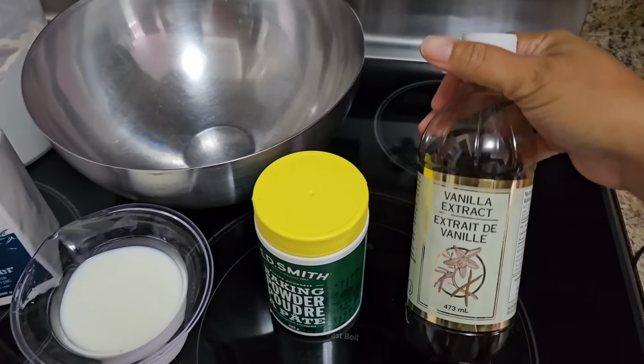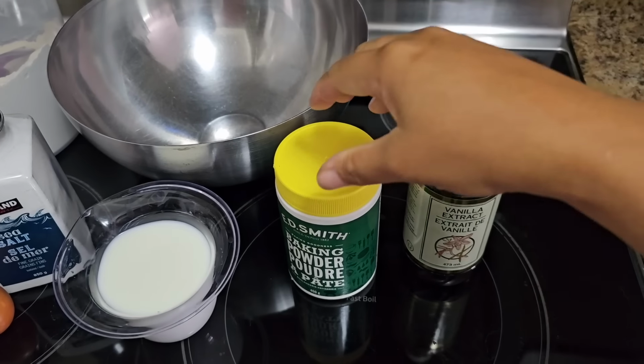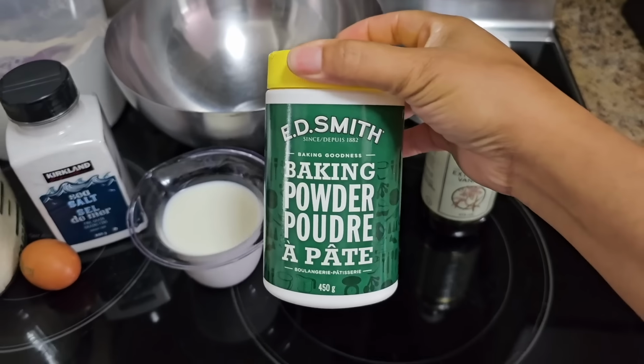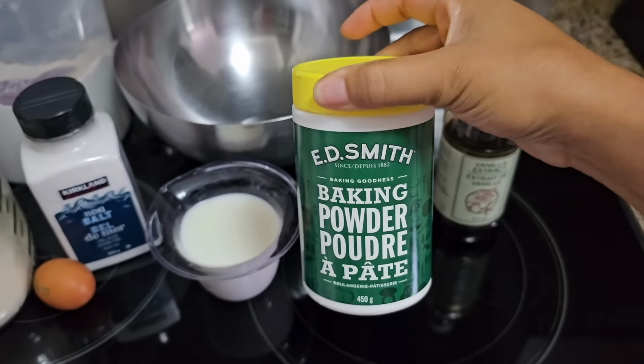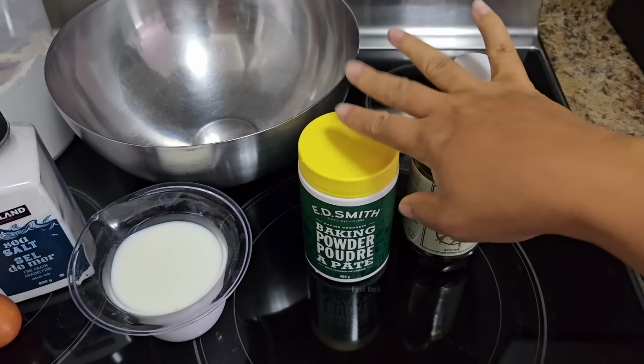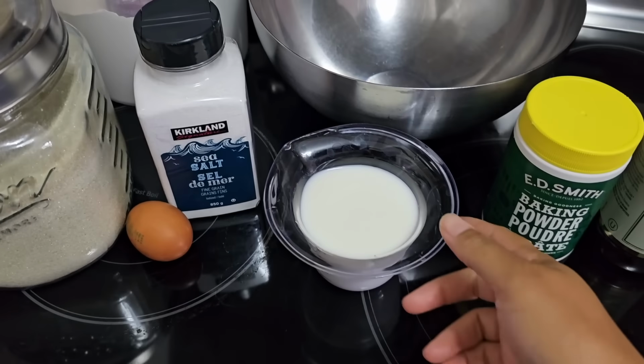For this recipe, you're going to need 1 teaspoon of vanilla. You can also do 1 tablespoon if you like a little more vanilla flavor than others. I also add 1 tablespoon of baking powder. The vanilla and baking powder are both from Costco. The milk is from Costco. I'm using 1 cup of milk.